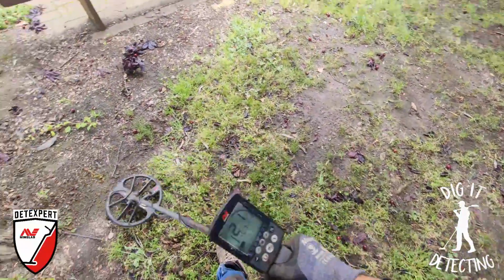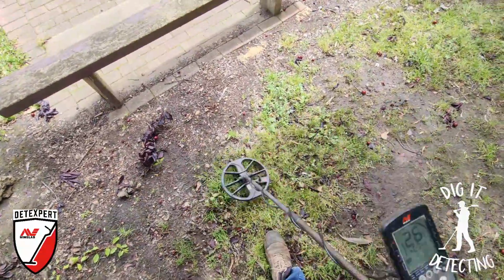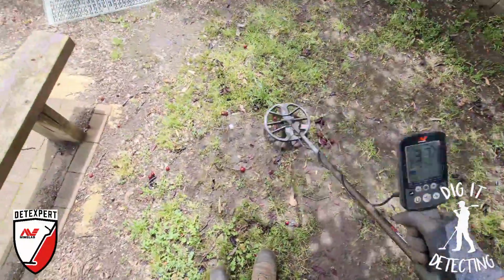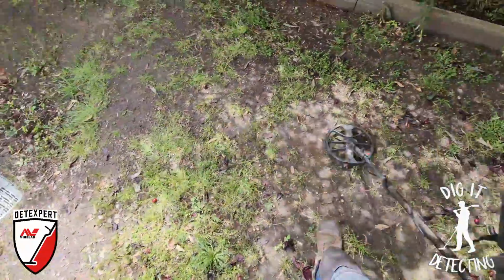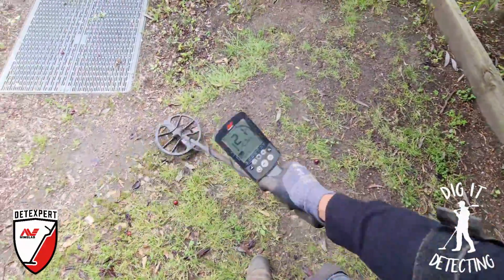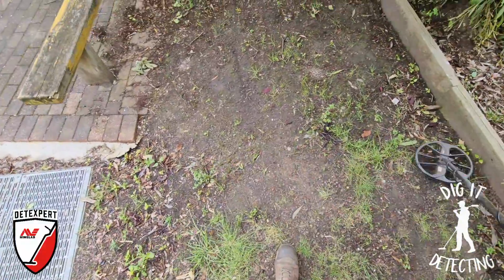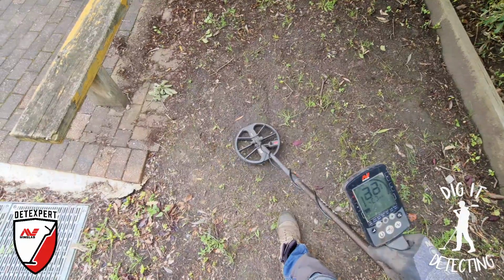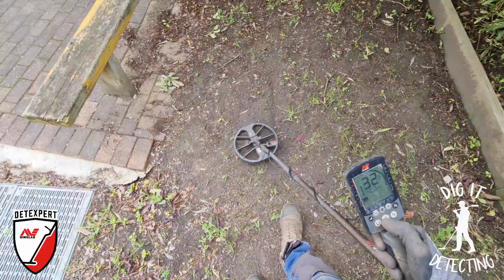So let's see if we can get one on film together. I can just show you how easy it is. There's a few mixed signals there as we make our way towards the concrete. But look, we'll see if we can find one really quickly. I am swinging very fast. I do have the recovery speed set up at 8 and the iron bias set to 1 today. I just found that I was digging a few too many rusty nails, so we bumped it up to 1, and normally that iron bias would be on 0 though.